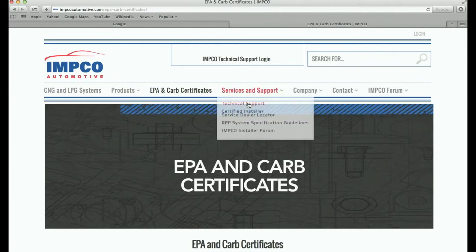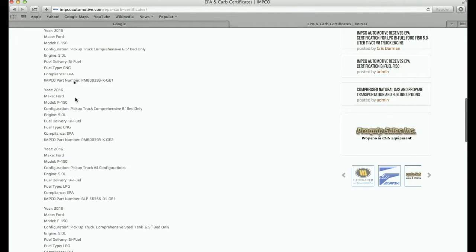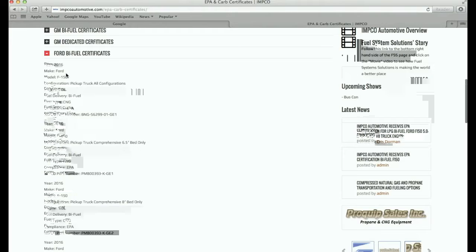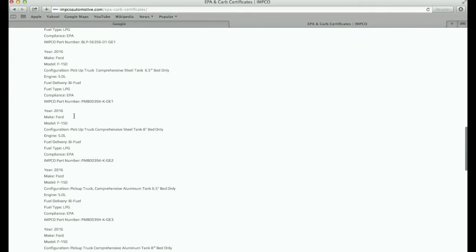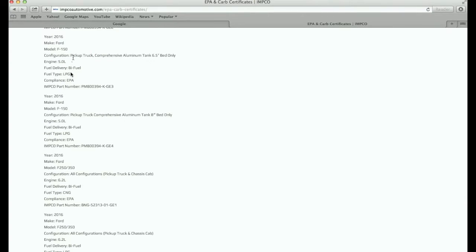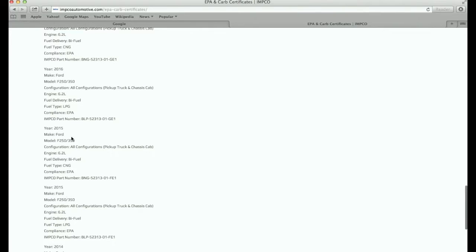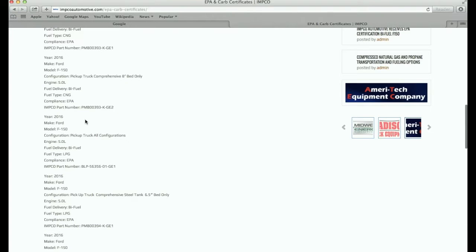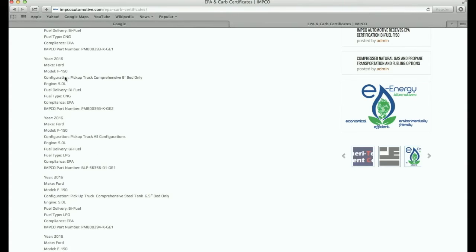Ford biofuel. So it looks like the 2015 Ford. Oh, that's F-250. Where's the 150? I believe that 150's right up. 16. So it's a 2015.